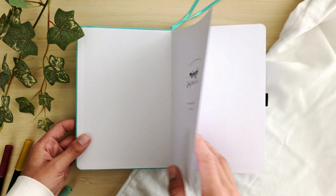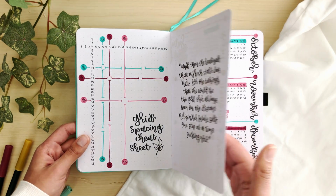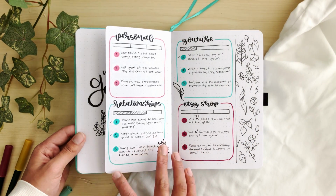Starting out with the beginning spread again, you can already tell that this was an improvement from what I did at the beginning of 2021. I scrapped the idea of being minimal and just added a lot of color everywhere and big, large calligraphy, which is more my style, and honestly I love how it turned out.